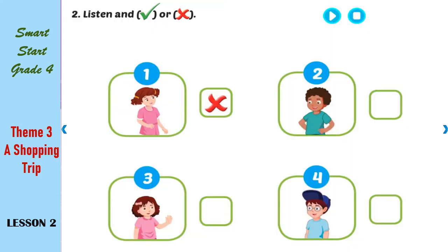B. 2. Listen and put a tick or a cross in the box. Look at the pictures. Listen. There is one example. 1.